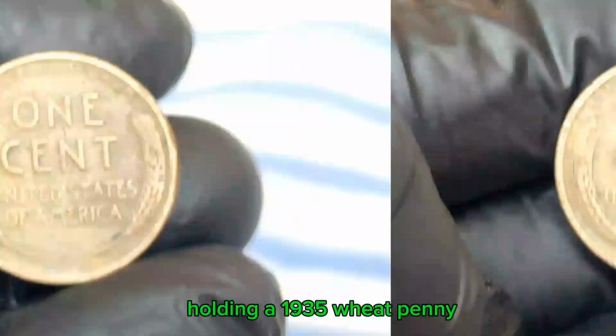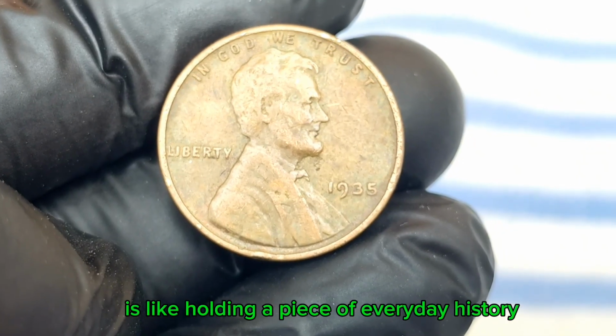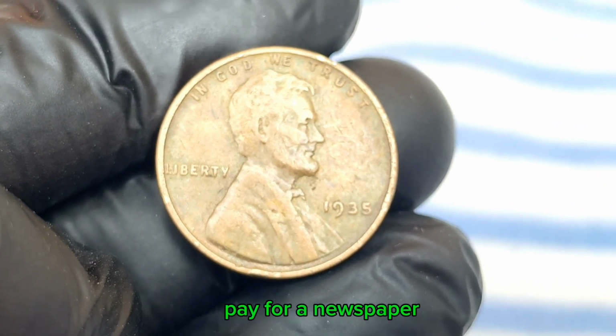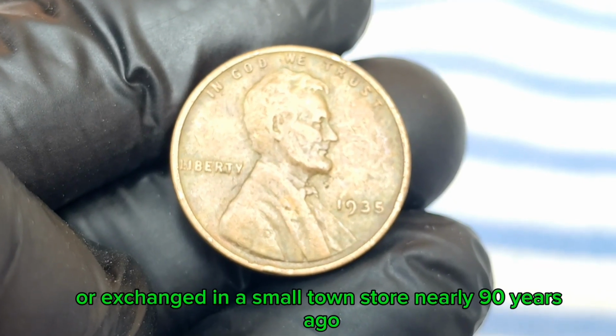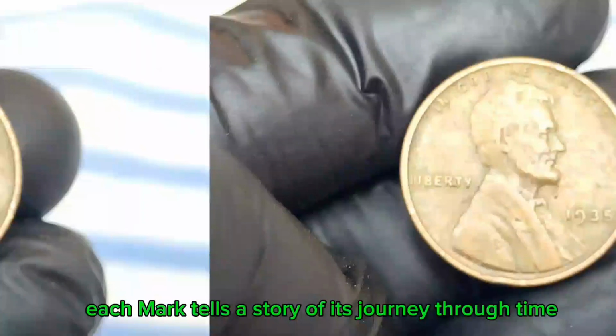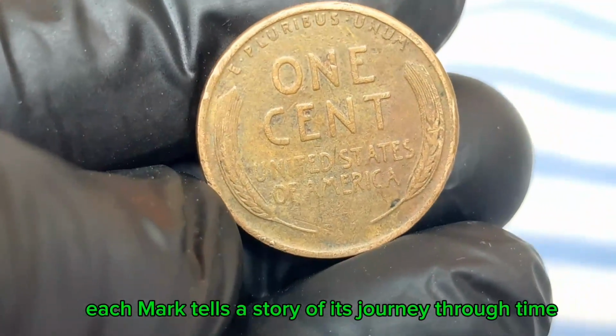Holding a 1935 Wheat Penny is like holding a piece of everyday history. This coin may have been used to buy bread, pay for a newspaper, or exchanged in a small-town store nearly 90 years ago. Each scratch, each mark, tells a story of its journey through time.